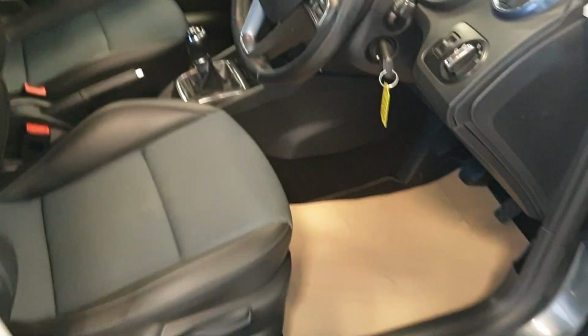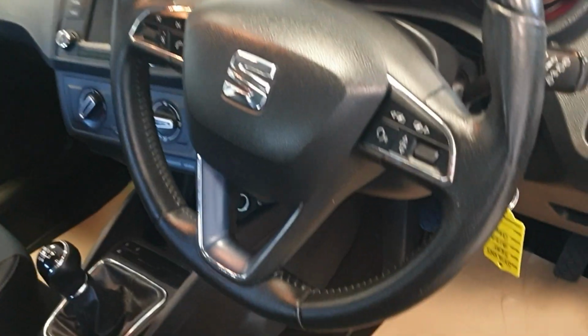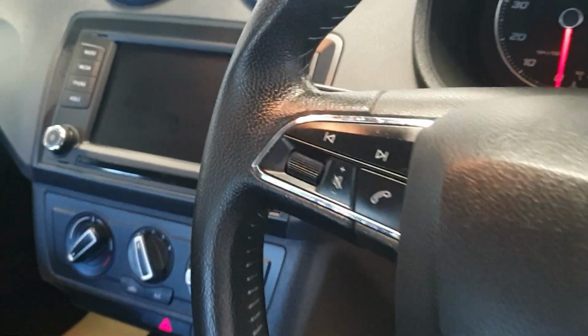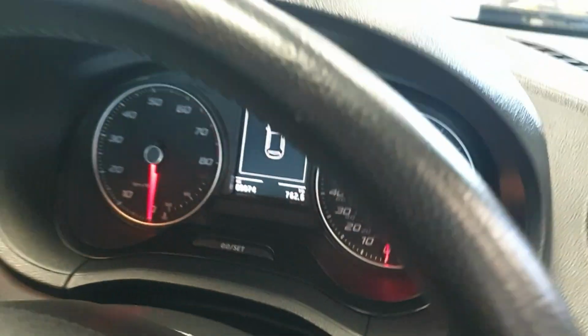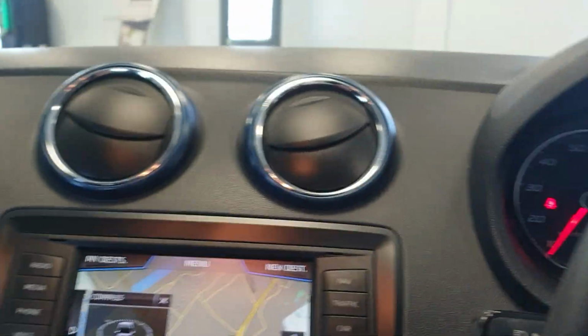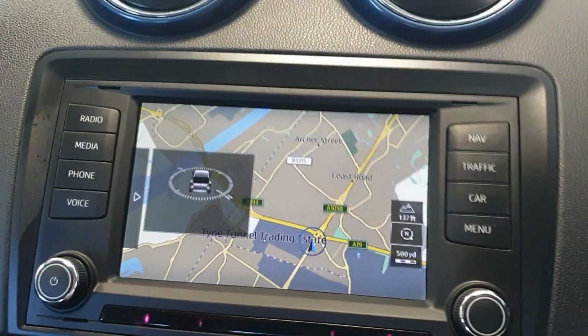So on the interior, it's got the half leather seats. Again, excellent condition. Multifunction steering wheel. It does have sat nav, Bluetooth, air conditioning. It's got the smartphone full link as well. 69,974 exactly on the clock. You see a sat nav.